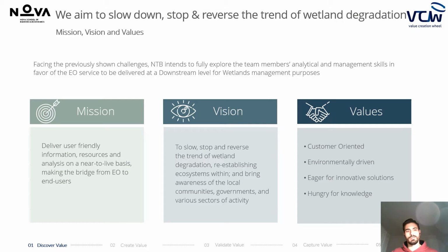Our mission is to deliver user-friendly information, resources and analysis on a near-real-time basis. Our vision is to slow, stop and reverse the trend of wetland degradation, reestablishing the ecosystems within, and bring awareness on the way. We stand by the values of being customer-oriented, environmentally driven, eager for innovative solutions, and hungry for knowledge.